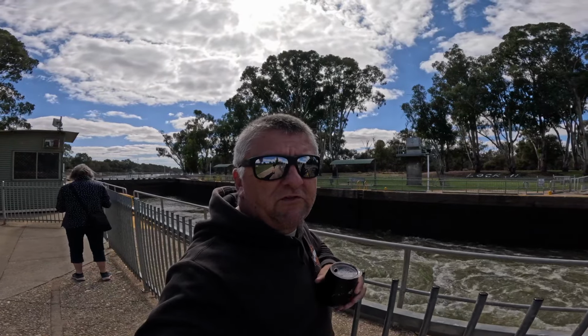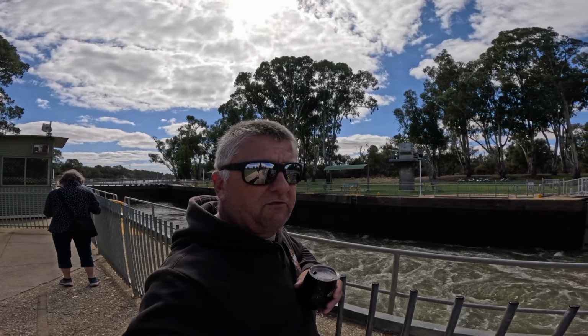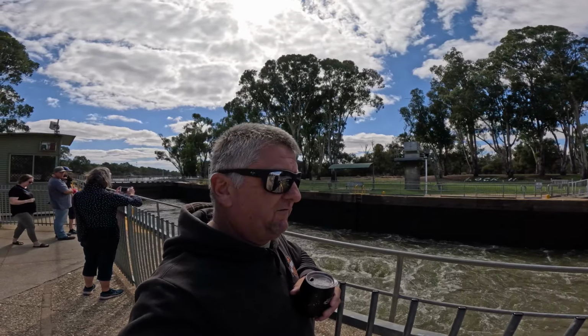So the paddle steamer has just come through. They let the water out, opened up the gate, and the paddle steamer went on. Now they've closed the gate again, and that's the lock filling back up. And it fills up so fast.